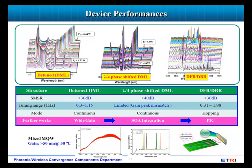This is the detuned dual mode laser. This is a quarter wave shift dual mode laser, and we found DBR and DFB schemes. So we get a side mode suppression ratio above 30 dB, and the tuning range is still extended. In this case, we get up to 1.15, but in this case we can get above 20 nanometers. However, in this case, not a continuous mode. So we can easily see some DBR modes.